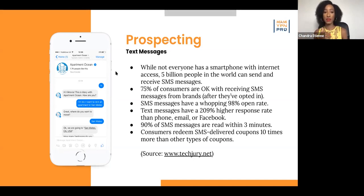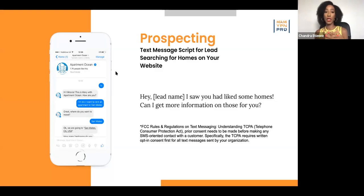This is just a tactful way of keeping in touch with people who have opted in to communicating with you already. And here again is another script that you can use for a lead. Like, hey, Susie, I saw that you had liked some homes. Can I get you more information on those for you? Okay, so very quick and easy. And especially if this is somebody that opted in to receiving listing alerts and things like that from you, they're more likely to respond.